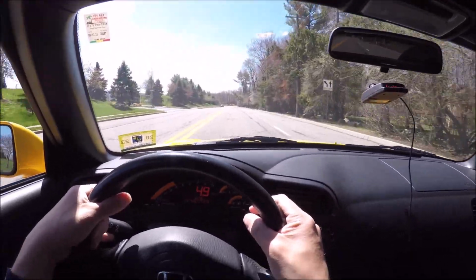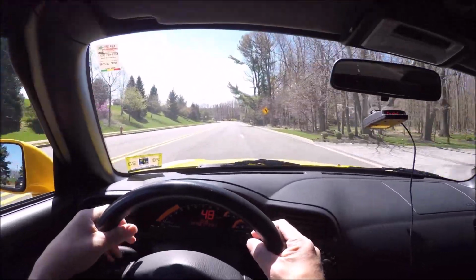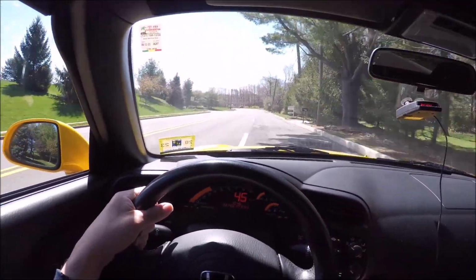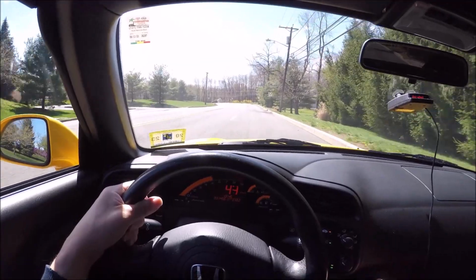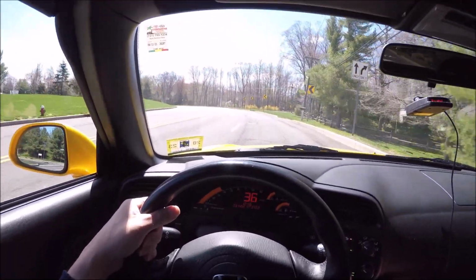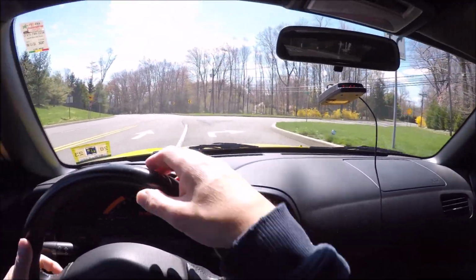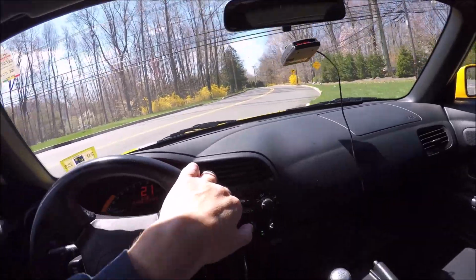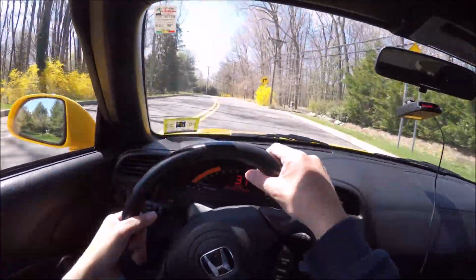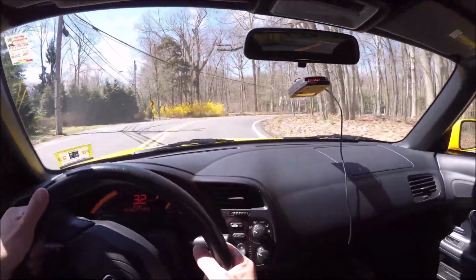So what I love about the S2000, and New Jersey's roads are horribly bumpy, what I love about the S2000 is you feel like you're going fast and you're not breaking any speed limits, and that's the best part. When I had the McLaren or the 993 Turbo, obviously a little bit in the boost and you're way over the speed limit. The 993 Turbo was super scary with no stability control or traction control, and guess what? This has neither of those either.